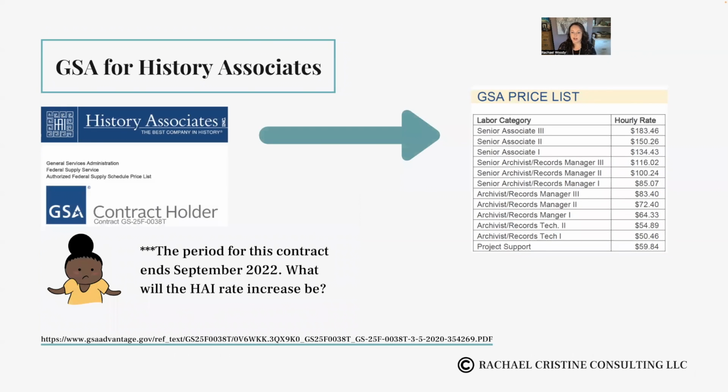Here's another thing for us to take a look at. One of the contracts of firms that you can go and take a look at, because it's a federal contract, is from the History Associates Incorporated Company. They had, and I say had, past tense because it ends in September of this year, I think, what was essentially a five-year contract. And so the prices that they have listed on the right-hand side, those were the prices locked in over the course of the five-year contract, that whenever the federal government used the contract for History Associates, these were the associated prices, depending on the project and who was working on it.